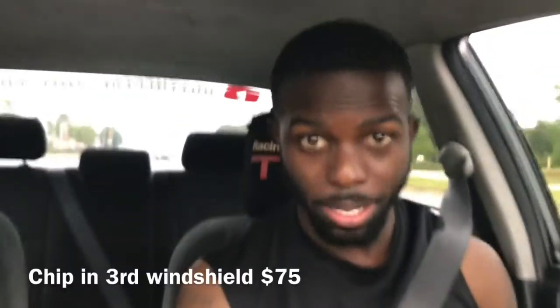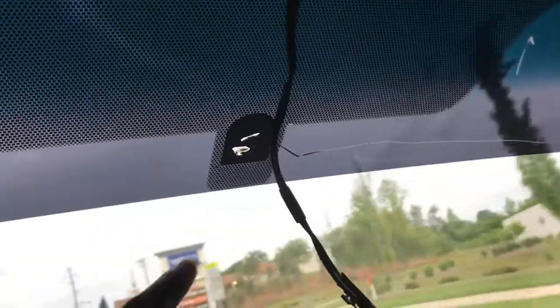Third windshield that I'm on right now has a crack in it, and I'm gonna show y'all. Had a crack in it, and I had a little chip on it. I got the chip fixed because it was under a quarter, right? That was $75. And this crack right here, you guys can see, I don't have a rearview mirror.